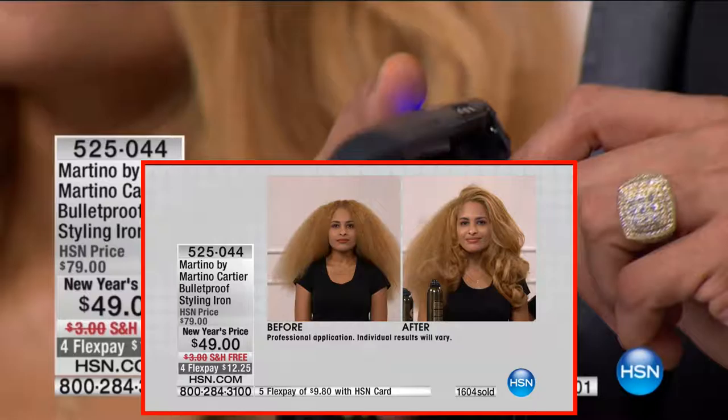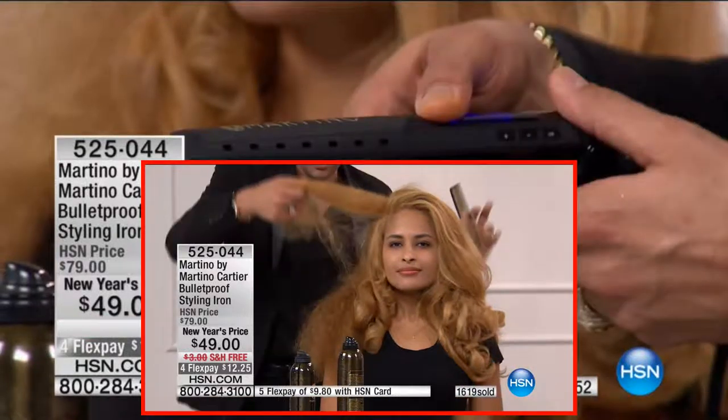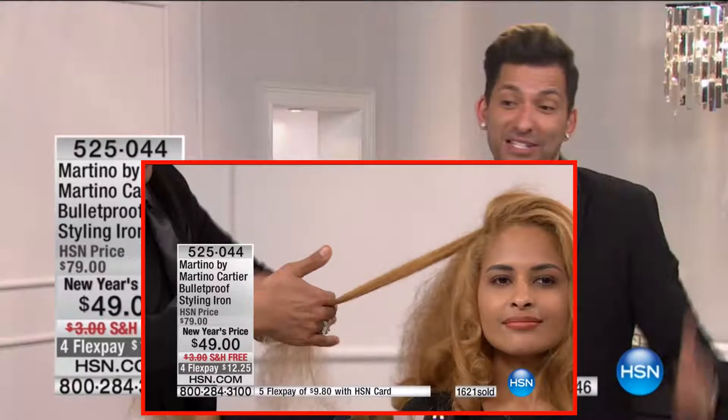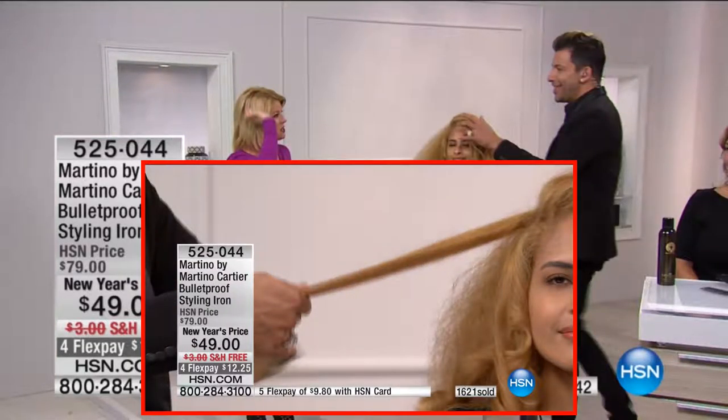It was one pass, guys. We don't have a lot of time left. If you're just tuning in, I'll show you one more section just to show you how simple this is. I'm taking a big section of hair because I know you don't have time to sit at home and spend 2 hours on little sections. So this hair literally was washed, conditioned, and air dried. No blow dryer, no straightening, no round brushing.